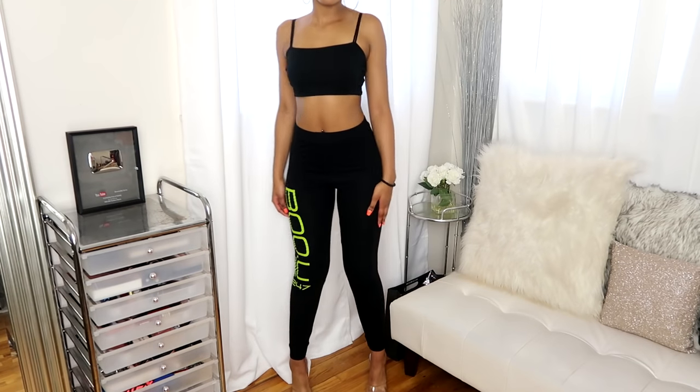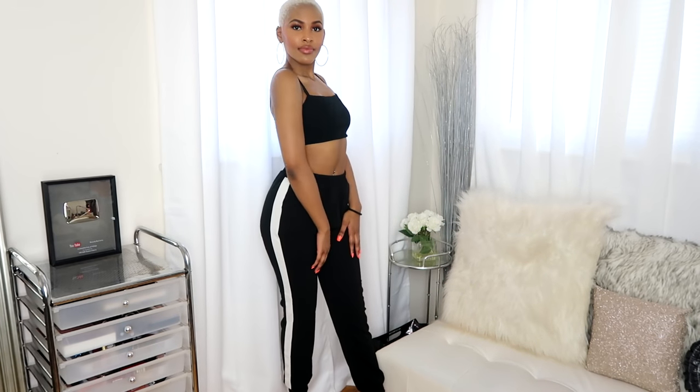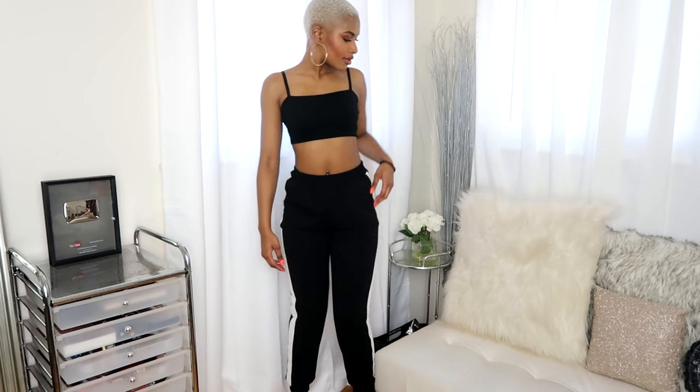If you are more of a leggings girl, you can be cute and cozy at the same time. If you're more of just a straight up leggings girl, hello, these are the ones for you, and it fits your butt well. Then we have another for more casual. This is the side panel joggers in black. So this is for another person who's more on the chiller side, not getting too dressed up this spring, but you're still looking fresh. Then this is definitely the pants for you.